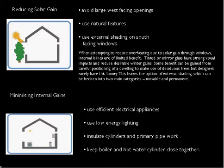Once you've got the solar gains under control, the next step is to minimise the internal gains. Now we're seeing much more energy efficient appliances being used, low energy lighting, compact fluorescent, cold cathode devices, LED devices, making sure that cylinders are insulated and the pipework is insulated, and keeping the boiler and the hot water cylinder close together minimises the pipework in the system.